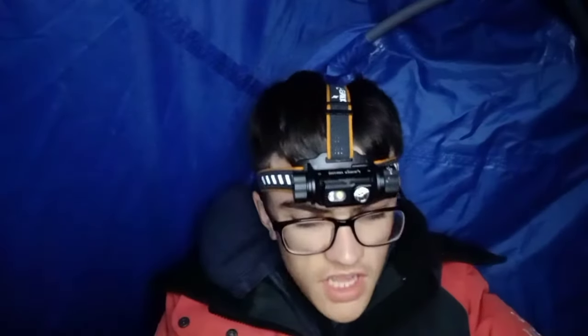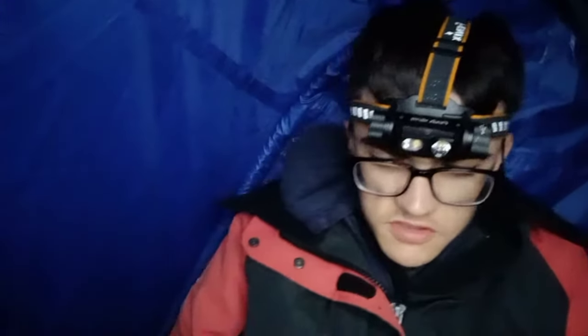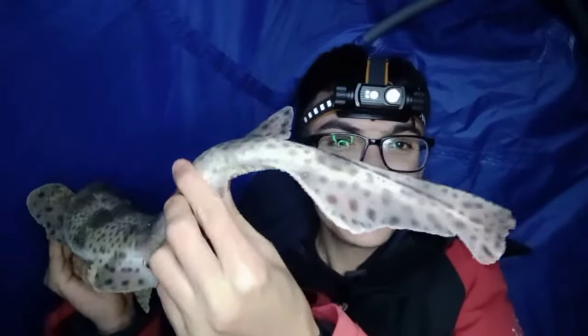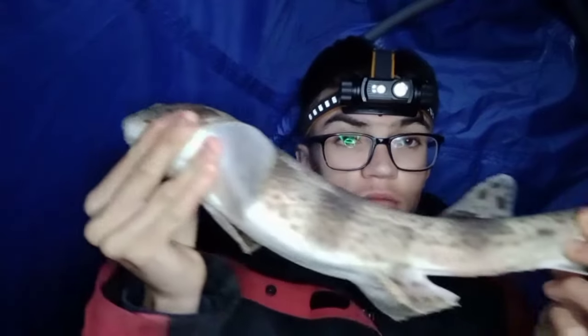Right guys, it's now 10 past 2. Just had a good bite on the right hand rod, and we got a doggy. We got a dogfish on. It's not a bad size one. It's a pretty good sized doggy. Look at that for a doggy. He's a big long one. Look at that for a doggy.